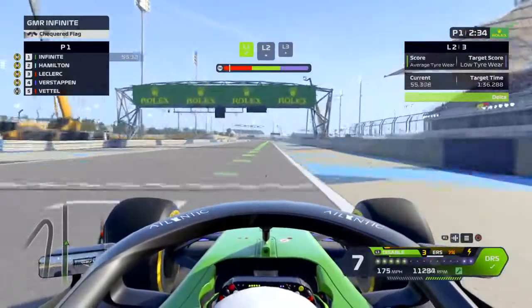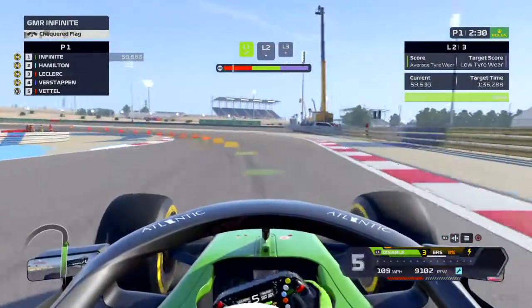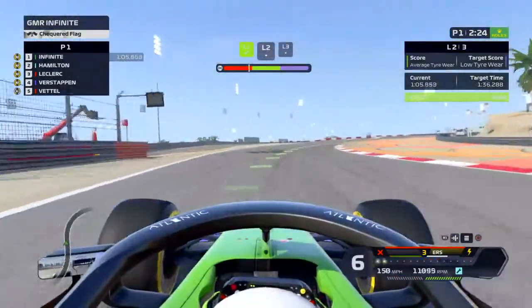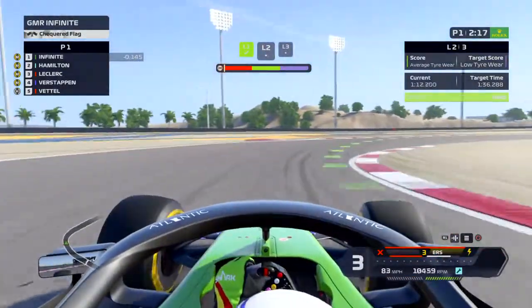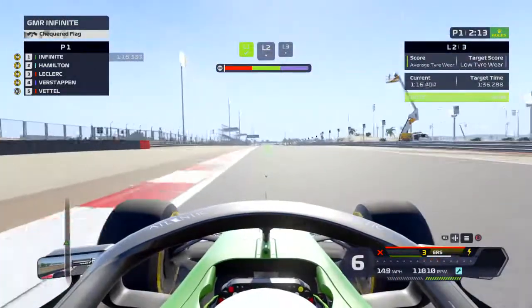So maybe it's not so much a car as it is me, because I'm pretty good at Bahrain. I know the track pretty well. I know how to fix some of these curves, how to miss them if I need to. This was my worst corner. I usually take it pretty well during a race. Quali laps, maybe, sometimes I do get on the curve just a little bit.